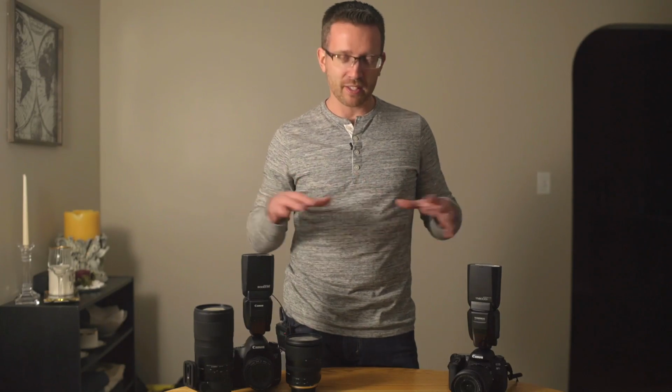This is just camera gear. If you're a good photographer, you're still going to take excellent images. You need to also be able to deal with people and control light and just have that eye for what's going to look good. Don't let these things limit you.